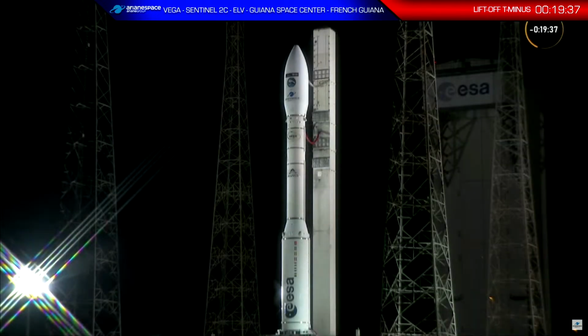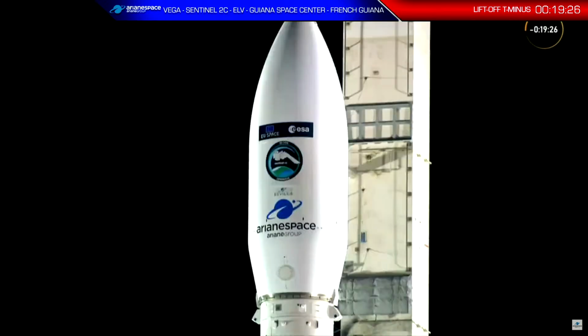Hello there, and a very big welcome as you join us live at the launch pad here at the European Spaceport in French Guiana. We are launching Sentinel 2C. It's a satellite to monitor our planet for the European Space Agency and the European Commission, and it's up there inside what we call the fairing.